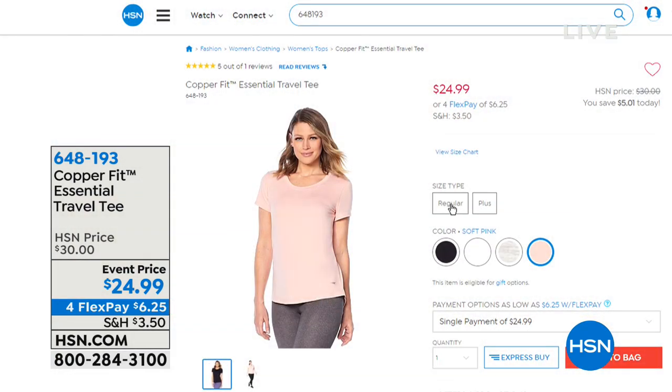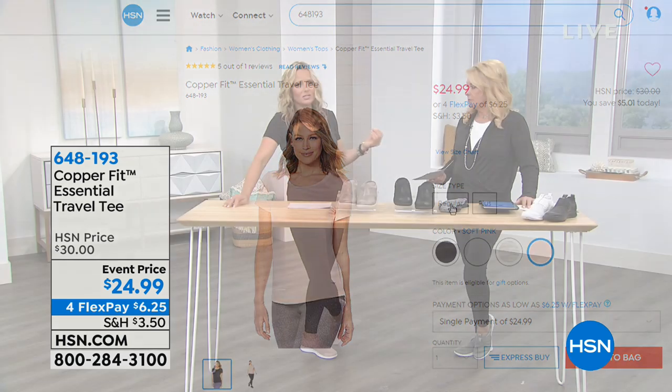It is available in multiple colors. I believe we have extra small. Let me see if I can help you out here. We have extra small through 3X, machine wash, tumble dry. And we have black, they don't wrinkle. Heather gray, cream, and soft pink. Right, and it's a travel tee series because it doesn't wrinkle.